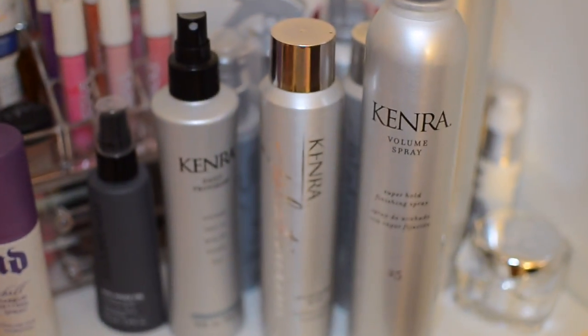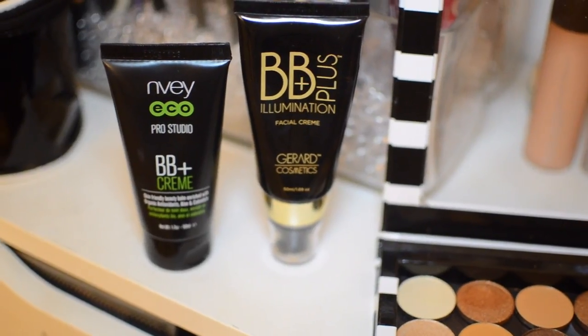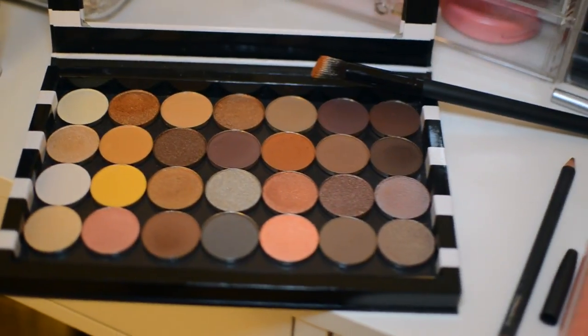Hello, my lovelies. I'm back, and today I teamed up with Kenra once again to bring you a glam holiday look, gorgeous on anyone and everyone, complete with sleek, shiny, and smooth hair.